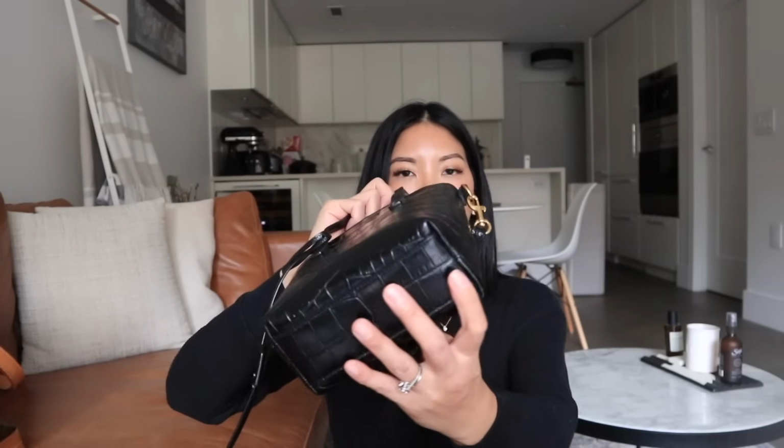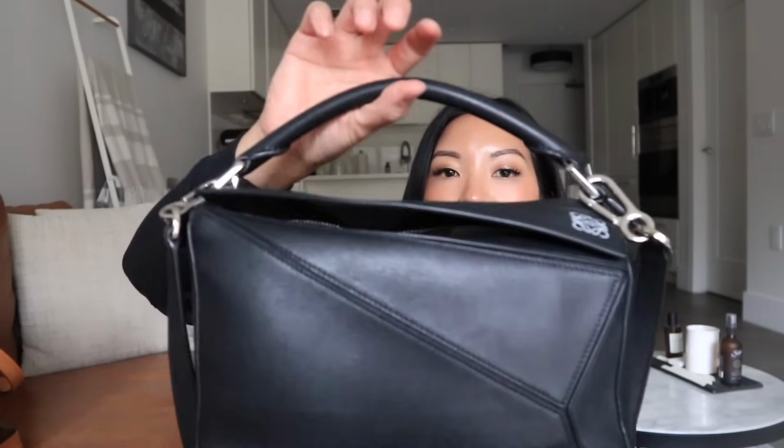And I've worn it quite a bit, and there's no wear on the leather there. Moving on, we'll go to my favorite handbag brand, which is Loewe.